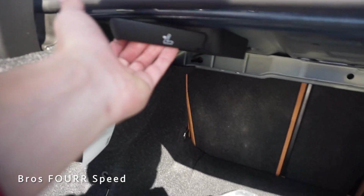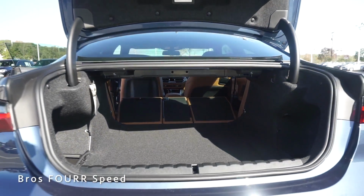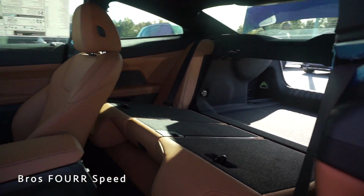And then open up these levers right here. This will automatically fold down the seats. And with the seats folded down, you can see just how much storage space we have in this 2-door car. Really nice how BMW has maximized all the space. And then going on to the interior again, you can see how flat the seats are folded down. So I really like the use of space for the 4 Series.